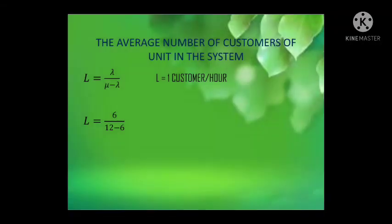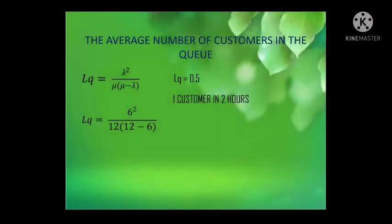Alright, we continue to the calculation. For the average number of customers in the system, we use the formula L equals lambda over mu minus lambda, and the result is L equals 1 customer. Next, the average number of customers in the queue, we use the formula LQ equals lambda squared over mu times (mu minus lambda), and the result is LQ equals 0.5, which means 1 customer in 2 hours.